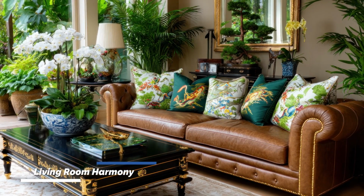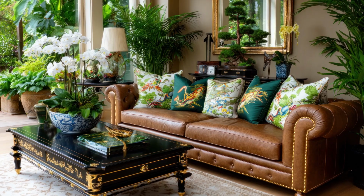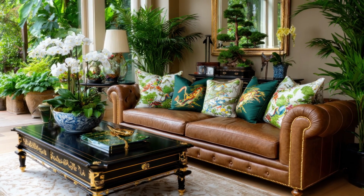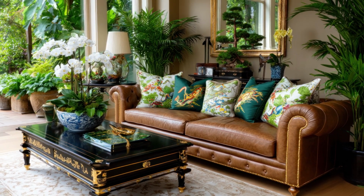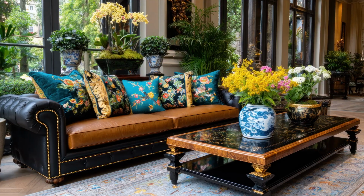Anchor the room with a Western-style Chesterfield or Camelback sofa, and juxtapose it with an Asian-inspired coffee table, perhaps in black lacquer or rosewood. Use silk or linen throw pillows embroidered with dragons or cranes to tie the cultures together beautifully.